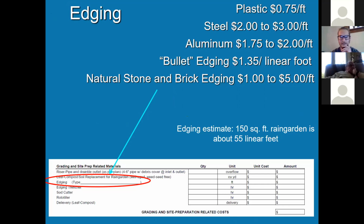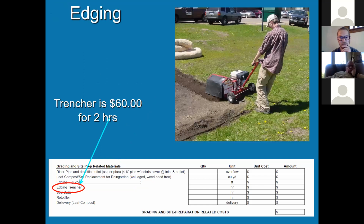And the prices again are going to vary quite a bit, but it's just good to keep in mind what your priorities are, and what you want your rain garden to look like and how you want it to perform, both aesthetically in your landscape and also functionally from a water quality perspective.